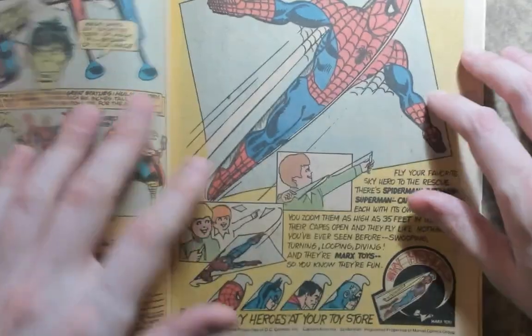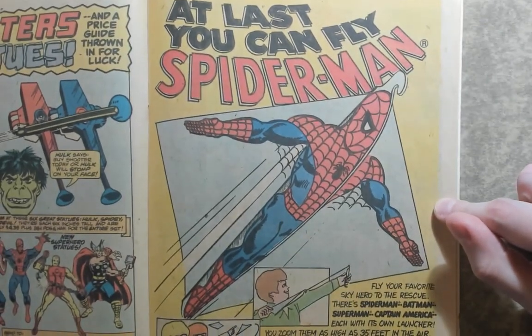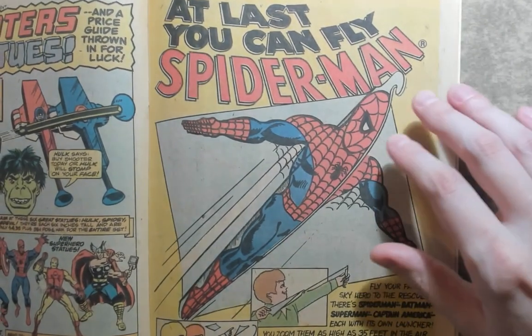Oh, at last you can fly Spider-Man! The same ad that was in the previous one. What is this one? This one's different, though.